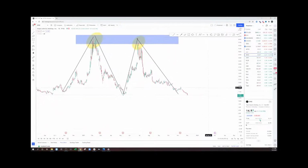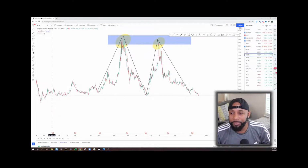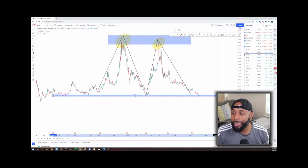Now, as you're learning the markets, one thing that you have to be very aware of is you have to identify zones, areas that price has visited multiple different times. And what price has done multiple different times is actually came right out here to this particular zone, and it has came here several times.